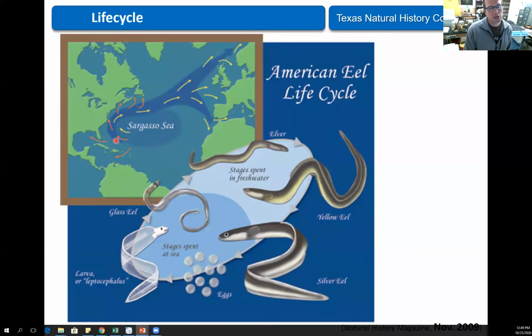When they get to the continental shelf and closer towards fresh water, they start to transform into what they call a glass eel. These look more like what most people think of as an eel, but they're still very transparent. And then they start to go up into the fresh waters, into rivers and streams en masse, where they start to transform into what's called an elver, which is a small looking eel. They lose the transparency. But they can go up for quite a distance. They've gone up the Mississippi, all the way to Minnesota. So they can stay up in those fresh waters for up to 20 years.